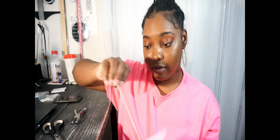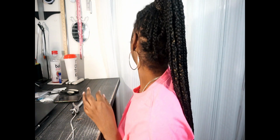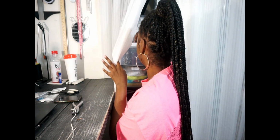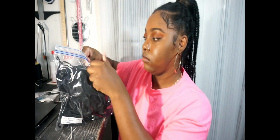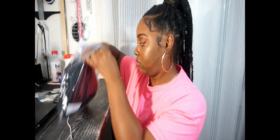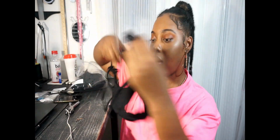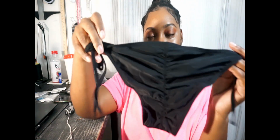Now, how I hang my tags, because I have bikinis, very, very small bikinis, I hang my tags a little bit differently. So let me grab a bikini and then I'll show you. Okay, example. See this bikini? You don't want to poke holes in bikinis if you don't have to.